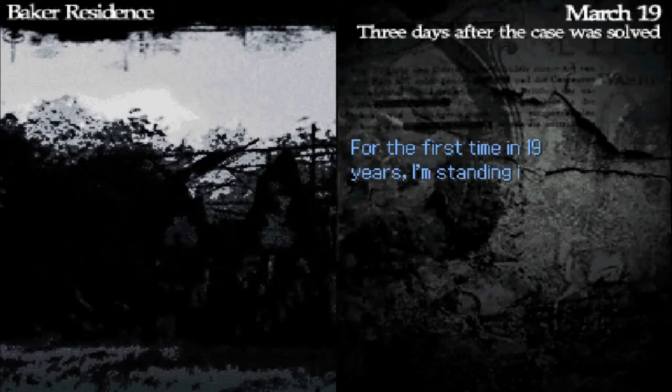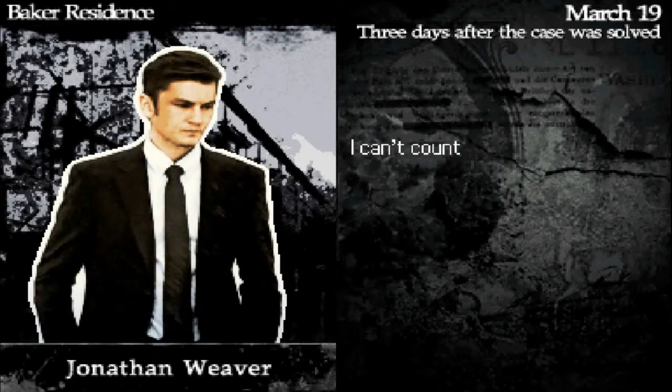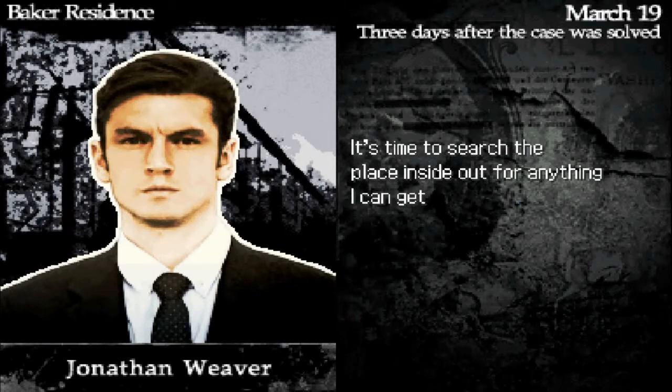For the first time in 19 years, I'm standing in front of that house. I wanted to find something, anything that could offer me a clue on where Danny is. Can't count how many times I've dreamt of this house. Then just search the place inside out for anything I can get on Danny.